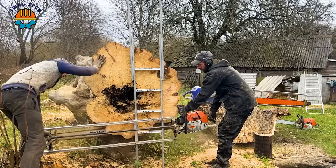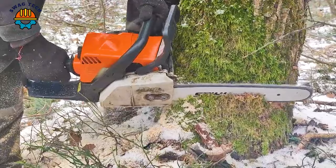Combining the sharpness of the Stihl MS180 chainsaw and the ingenuity of the craftsman, large trees can be easily felled in just a few minutes.